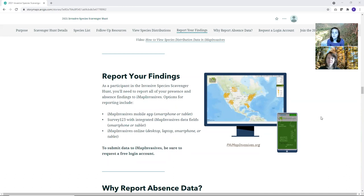I would say by far the most popular method that a lot of people tend to use is the mobile app for iMapInvasives. That is available for a smartphone or a tablet. And once you have it downloaded onto your device, you don't actually need an internet connection to use it. So it's very convenient in that way. Survey123 is another application that is Esri-based. They created that application. And we have a way that we can use the Survey123 app and integrate iMapInvasives data fields into it so that you can actually use that app and collect data that will get submitted directly into iMapInvasives. And then finally, the online database itself is also available if you'd like to use that to create information that way. But with any of these three options that you have for data collecting and submitting, you do need to make sure that you request a login account. So that's really important to do.